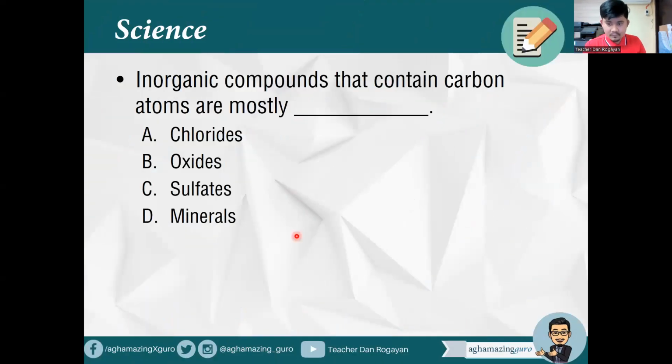All right. Okay, next question. Inorganic compounds that contain carbon atoms are mostly blank. A, chlorides, B, oxides, C, sulfates, D, minerals. Inorganic compounds that contain carbon atoms are mostly chlorides, oxides, sulfates, minerals.